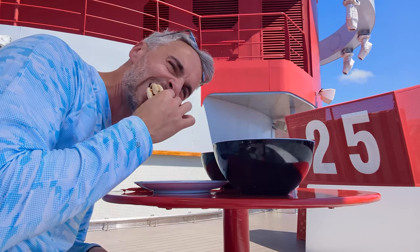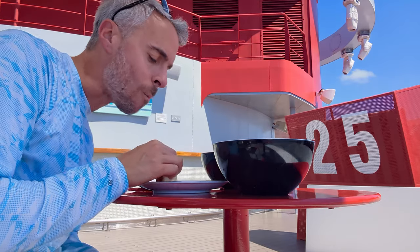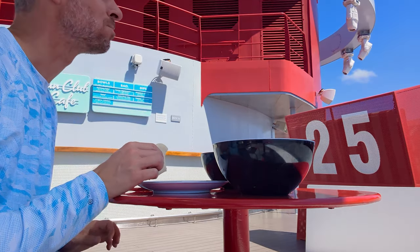It's light. It is really good for Caribbean heat and temperature weather because it makes you feel like you're by the beach a little bit. It is a wonderful restaurant. They can customize and make whatever it is you want there, but give it a shot. Not everything has to be eaten in the galley for lunch. You can also swing over to the Sun Club Cafe and get a fantastic lunch.